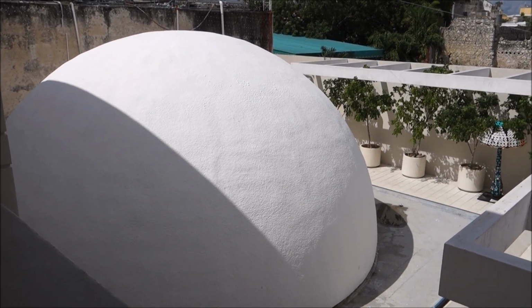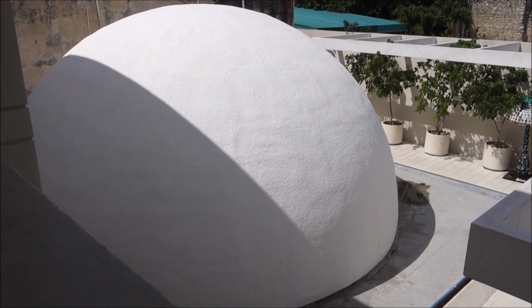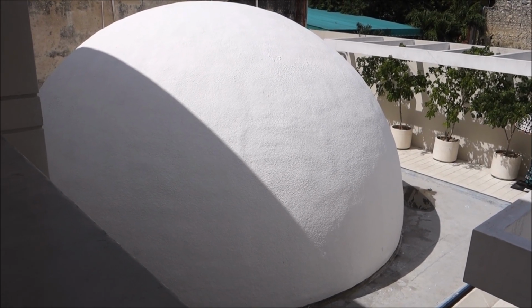I think aliens landed behind the Olimpo Cultural Center, and they planted this big snowball. Do you remember Hostess snowballs? This is where they're hiding them.